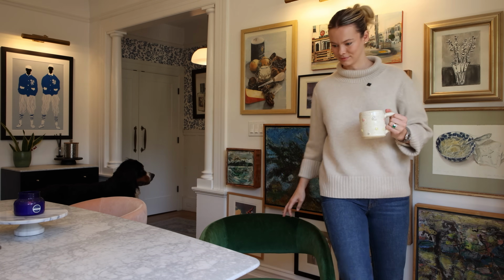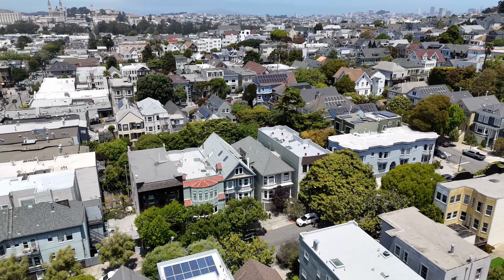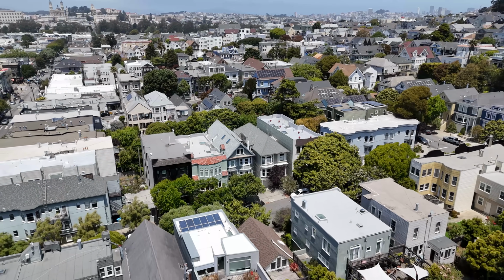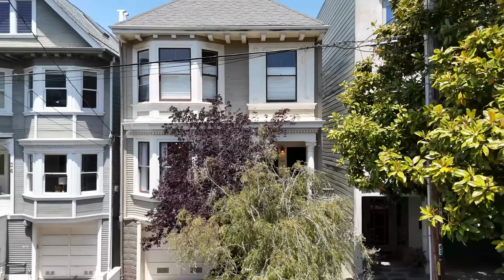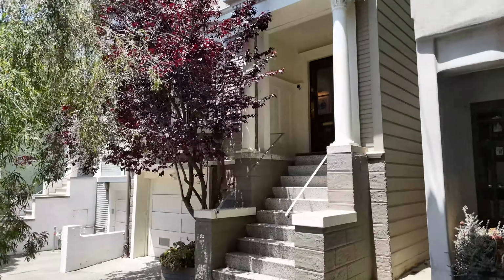I'm a food content creator and recipe developer, and welcome to my home in Cole Valley, San Francisco. I've lived in this home for 2 years. We were on the market for 6 months. We put offers in on 5 other houses, and this is actually the neighborhood where I'm originally from. My parents brought me home from the hospital to their apartment down on Alma Street, and this house was perfect. We put in an offer and it got accepted, and it's just such a dream.